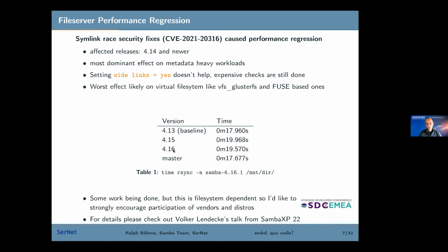And so with 4.15 and 4.16, there's a decent regression there. It's 2 seconds slower. And so we already have some improvements here in newer Samba versions. So master, which would be the next version 4.17. But there's actually more to do. On file systems like FUSE-based file systems, it seems that we are still slower compared to the baseline version 4.13. So this is something that is being worked on currently by my colleague Volker Lendecke.